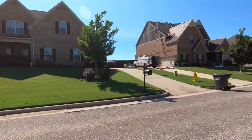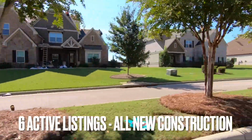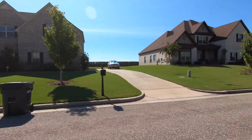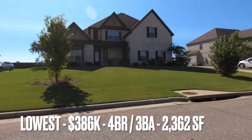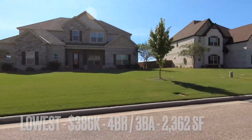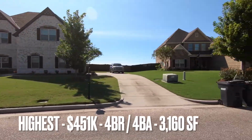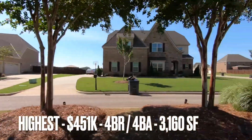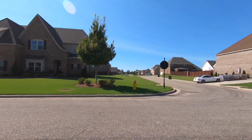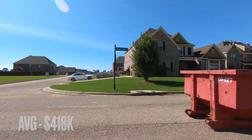So a few stats about the neighborhood. Currently, there are only 6 homes actively listed, and they're all new construction, so there are no existing homes for sale. The lowest price of those is priced around $386,000. It's a 4-bedroom, 3-bath, and it's around 2,300 square feet. The highest listed home for sale is $451,000. It's a 4-bedroom, 4-bath, and it's around 3,100 square feet. And the average price for all of the listed homes for sale is $418,000.